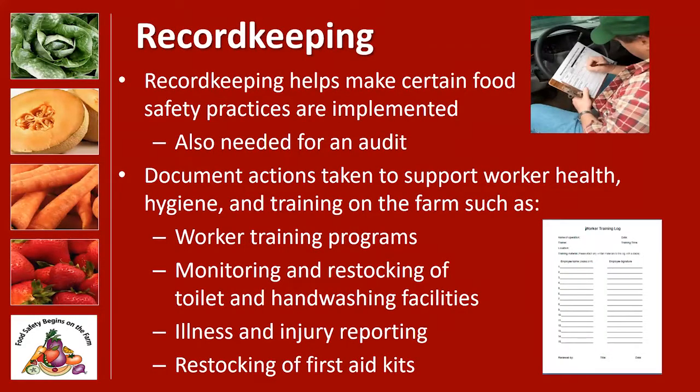Record keeping is such a critical part of good agricultural practices and food safety practices because of the advent of things like audits. Audits have a huge requirement of record keeping. And to reduce risks, you need to do the practice. So that's the key part, is doing the practice. But when it comes to things like audits, you have to write down certain parts of it. And it also helps the farm realize that practices got done. And if the practices aren't getting done, where is the weakness in the plan?